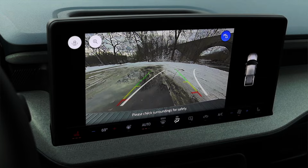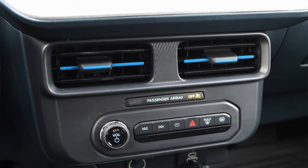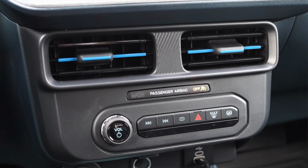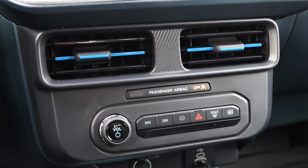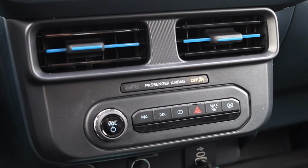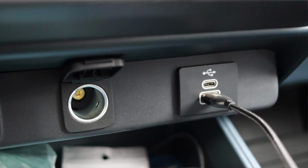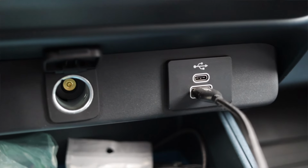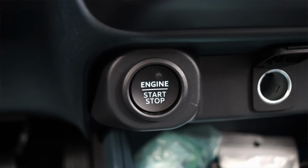Here's the backup camera in case you were curious. Down below, we do get 2 climate control vents, and then we get a couple of climate controls here. We get the volume off to the left, skip track, and screen, but then we have max for the defrost and our auto hold brake. We get a 12-volt outlet, USB-C as well as USB-A. Love the 2 different USB options. But I do want to note this is also where the start-stop button is.